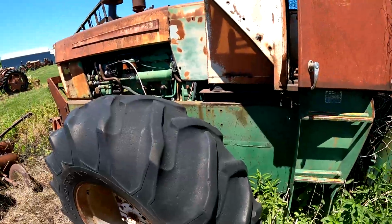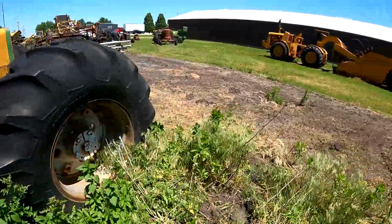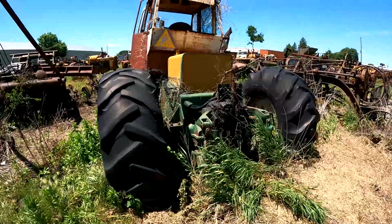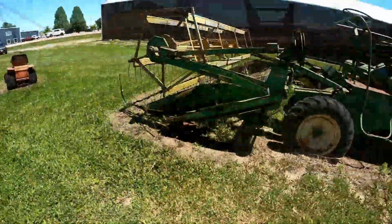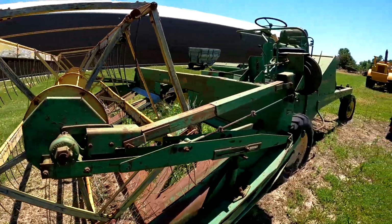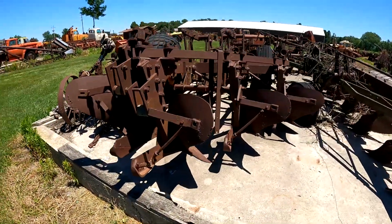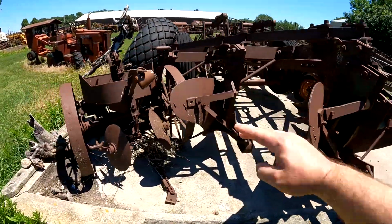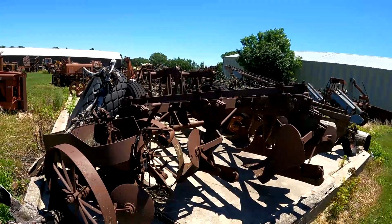I wouldn't like that. Yeah, I think this is a 2655. Either that or the... Yeah, it's gotta be. It's the only articulated model they had. I keep thinking about the Minneapolis Moline version, but that was different. It's a John Deere 215A. Like a swather, like a haybine basically. What an interesting plow this is. This looks like a John Deere 3-bottom 2-way. This side drops down, flips it that way, this side drops down, goes that way. It's missing the bottom, looks like, but that's pretty cool. Never seen one like that.